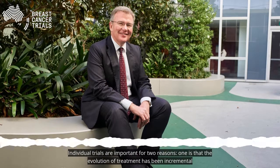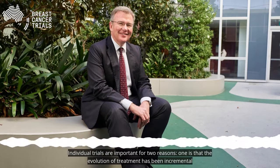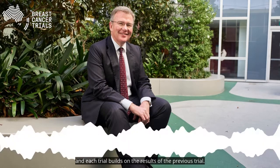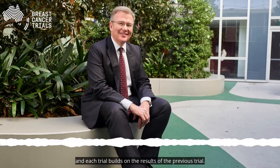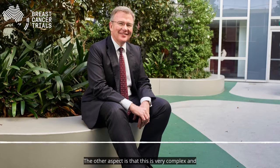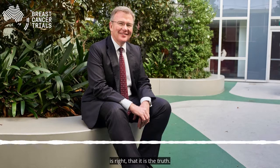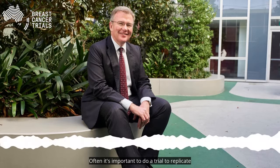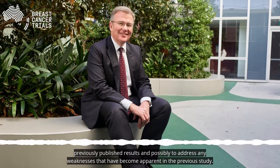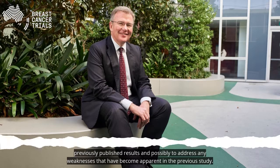So individual trials are important for two reasons. One is that the evolution of treatment has been incremental, and each trial builds on the results of the previous trial. The other aspect is that this is very complex, and we need to be very sure that what we believe is right, that it is the truth. And often it's important to do a trial to replicate previously published results and possibly to address any weaknesses that have become apparent in the previous study.